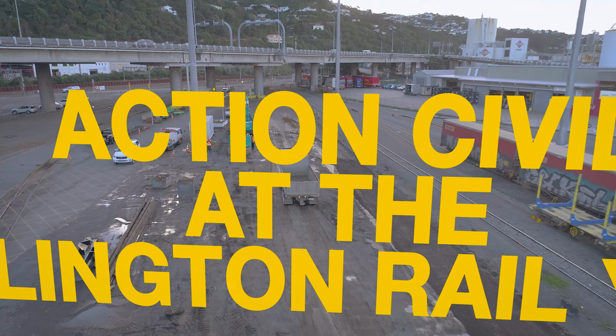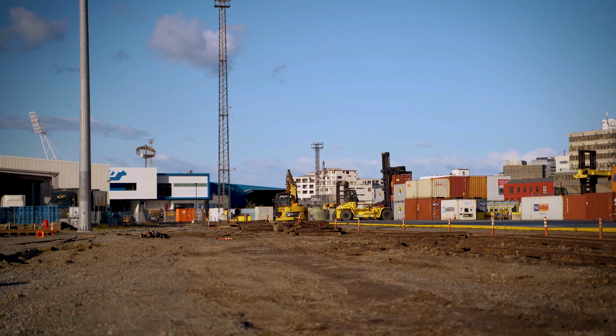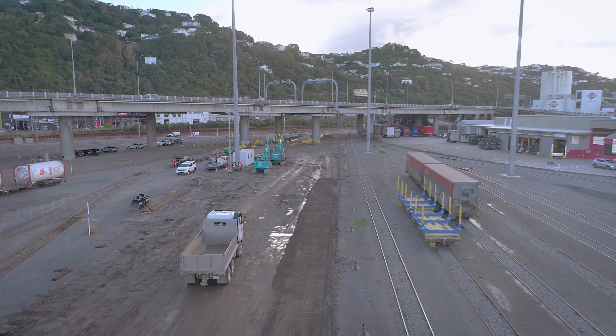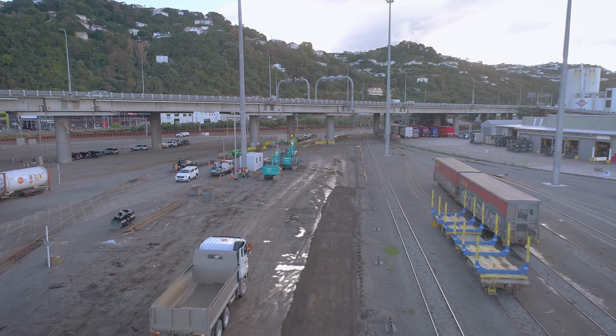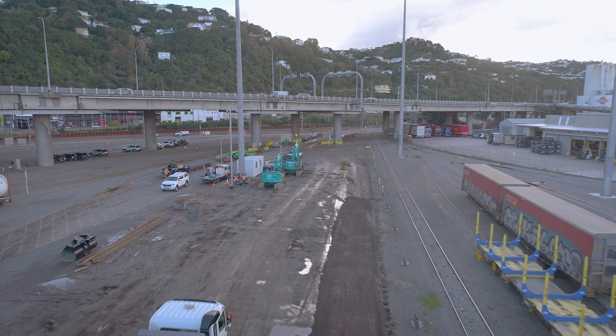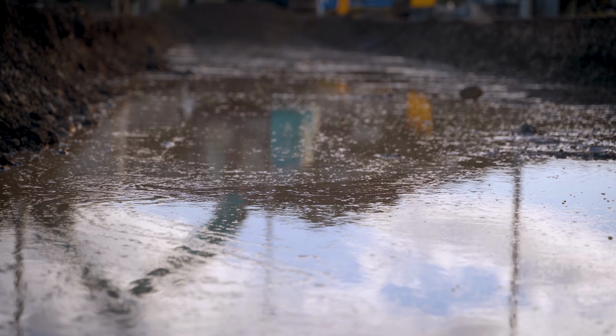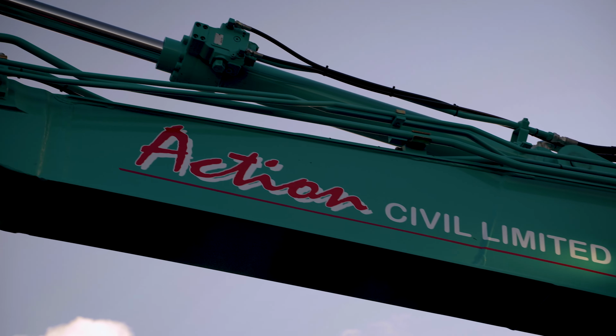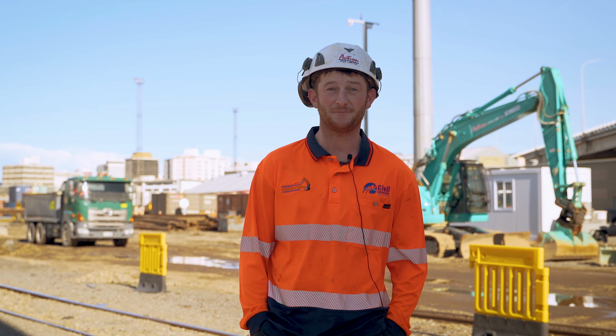We're currently working in the rail yards in Wellington here. We're doing a 6-track rip out, 5 tracks going back in. We're mainly doing the drainage, the dig out and the formation, and also we'll be flooding the ballast back in after.